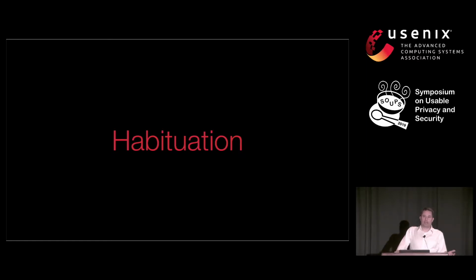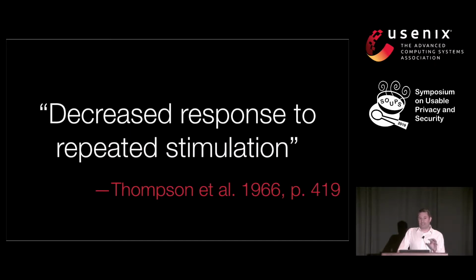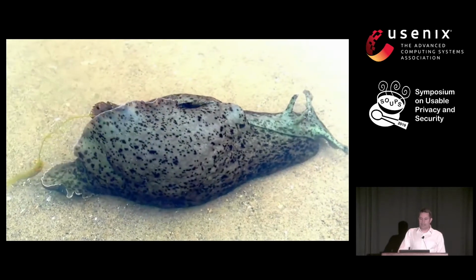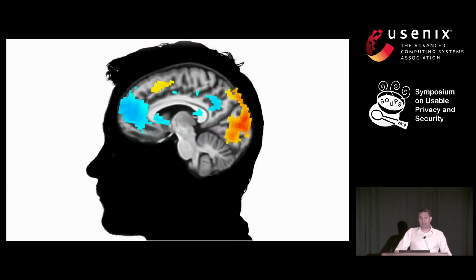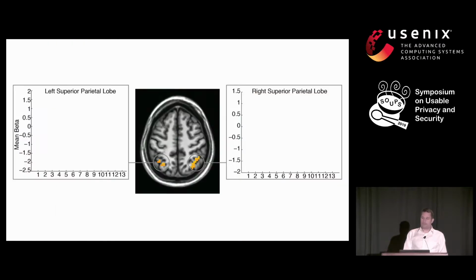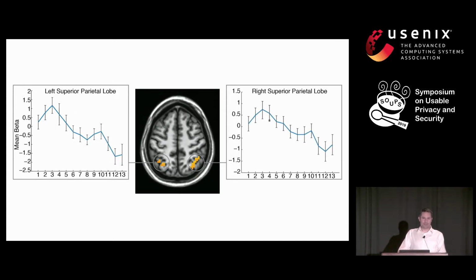Habituation has been studied for a long time in the usable security community, but it's been studied even longer in neuropsychology, over 100 years. The definition in this field is decreased response to repeated stimulation. It's observed in all animal life, even simple organisms like the California sea slug, and it's been observed in the human brain. In our previous work, we've shown that people habituate to security messages, and it's very clear from neural activity in the brain. Just after a few exposures, people habituate to security messages. You only have a few chances to get people's full attention to a unique, unseen message.